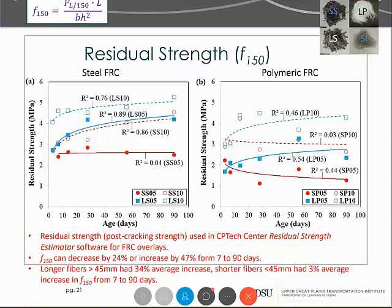So again, residual strength is just the value when it was deflected by 3 millimeters or 0.12 inches, and this is just the stress value. Some of those steel had no change with age, which is actually really unique. The steel at 0.5% by volume, the short steel, had roughly no change in residual strength, F150. Most of the other steels, though, increased over age, which we thought was also very interesting because it means that if you know your crack is going to happen later in life, this steel did a better job of closing that crack.